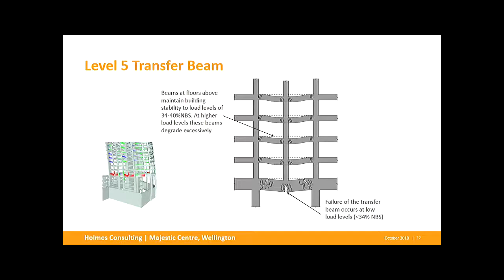The original premise of the design was that the Vierendeel action from the frame up above would take about 50% of that transfer load, and the transfer beam would take the remaining 50%. But what actually happens when you get hinges forming in the frame above is a progressive ratcheting down of that load, and so that load ends up being taken fully by the beam. There's also a stiffness compatibility, so right from the get-go it probably takes most of the load anyway. So that original design premise was found not to work, and you end up with essentially all the load landing on the transfer beam.